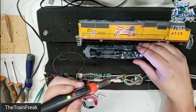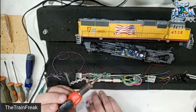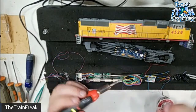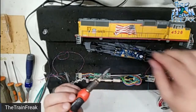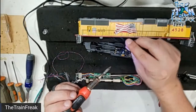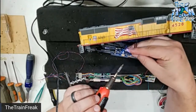All right, see if I can get some solder. Because, see, I have like an electrical piece or some type of thing right beside this contact, which makes it real tricky. Even with the fine point, it would still make it tricky. All right, let me get that wire out of the way.